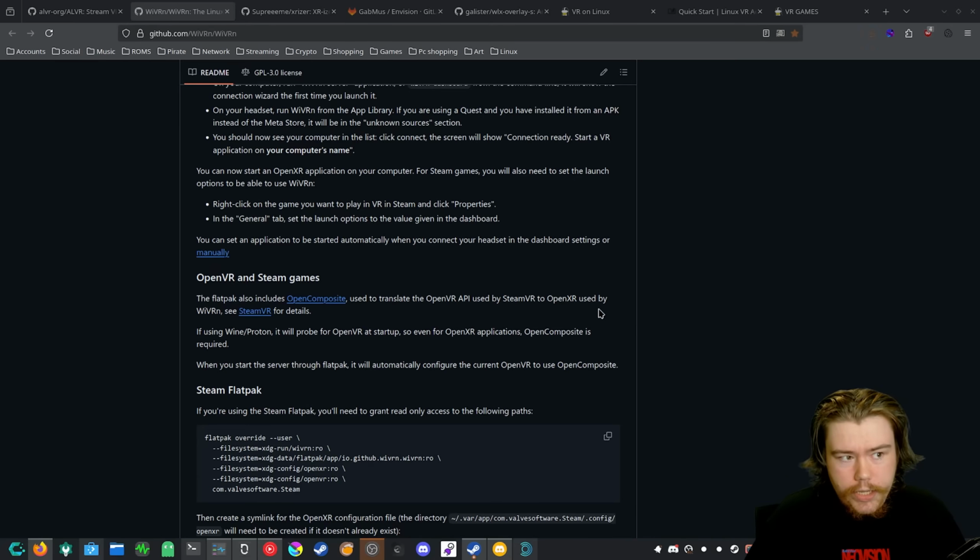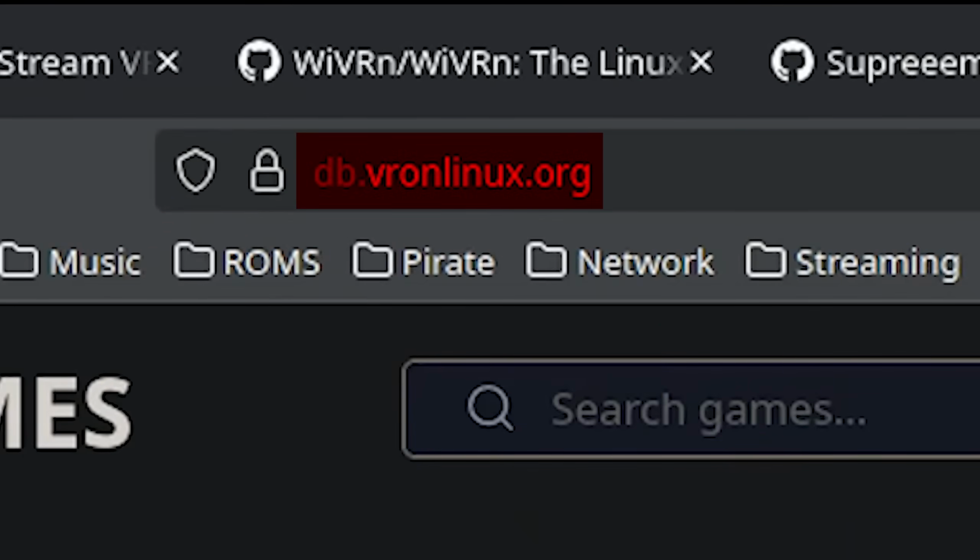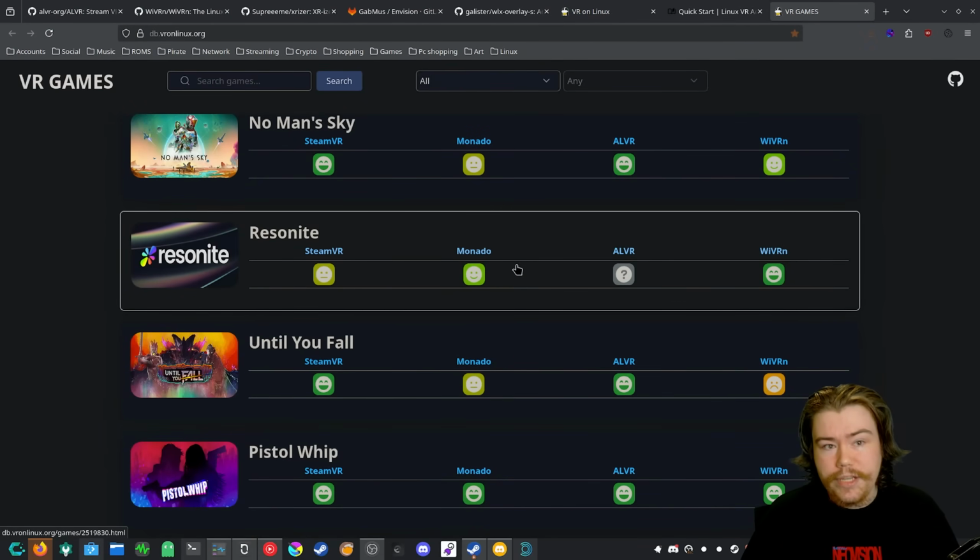If you're playing a VR game that is under OpenXR and not under OpenVR, you should be fine for the most part. And there's a great website you can go to check out compatibility for what games actually work under Linux when it comes to VR games, and that's called db.vronlinux.org. This is kind of exactly like ProtonDB, where you can report the problems you've had, or how well it works on whatever software you're using to try and get VR working on Linux for a game.